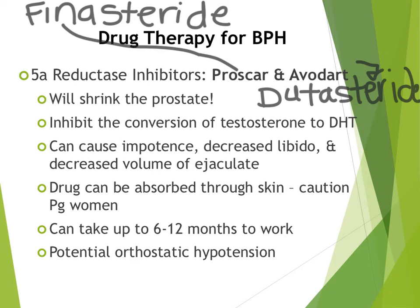They stop the conversion of testosterone to DHT, and take a significant amount of time to actually work, so up to 6 to 12 months. That's something that's very important for your patients to understand. These drugs can cause orthostatic hypotension, so encourage your patient to change position slowly. We need to warn the patient that they could cause impotence, decrease the libido, and decrease the amount of ejaculate. The drug can be absorbed through the skin, so we need to be cautious when utilizing it around pregnant women. I'm going to bring in a picture like I did before and just show you the drug card that I have on this particular drug.